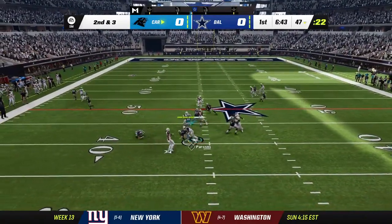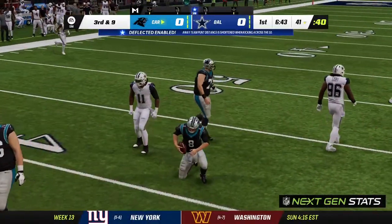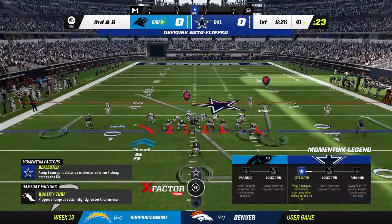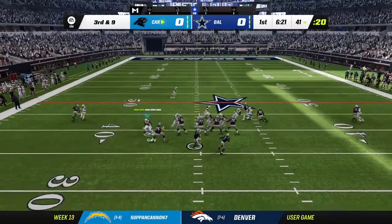Throwing on 2nd and 3. Cousins. And he will go down. A Cowboys sack. Micah Parsons. It's his 20th sack of the season as he continues what could be a record-setting campaign.